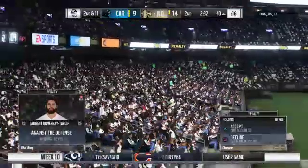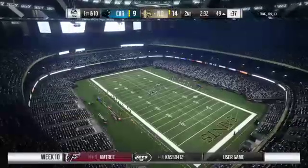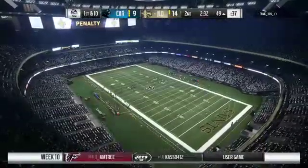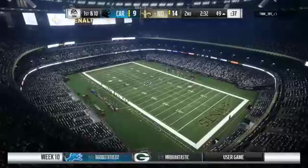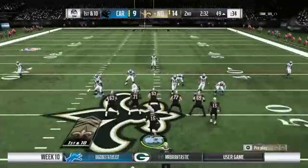Now let's listen in on the call. Of course, they have the option, and they choose to not take the penalty. They like the results of the play that they just ran, and they elect to let them stand. So the special teams penalty cost some yardage there as they come out on 1st and 10.